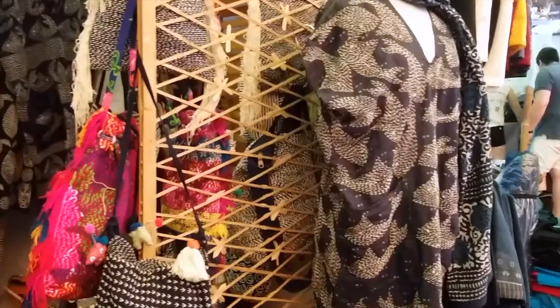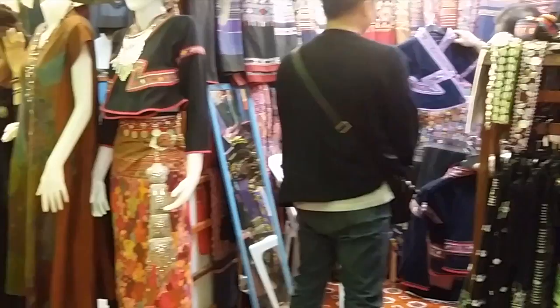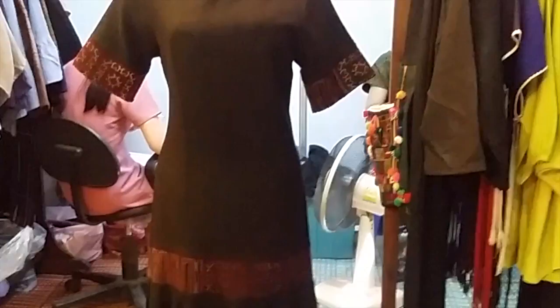I wanted to point out in this booth, these are not printed fabrics, they're actually embroidered. Here we have the modern and the traditional side by side. In this booth coming up, we see a very modern style, which you could wear every day and still be wearing a garment that's distinctively Thai.